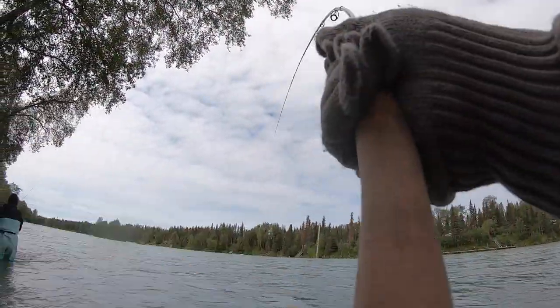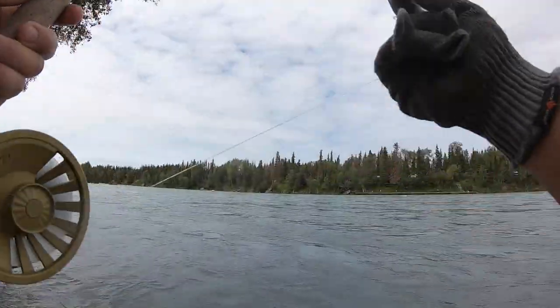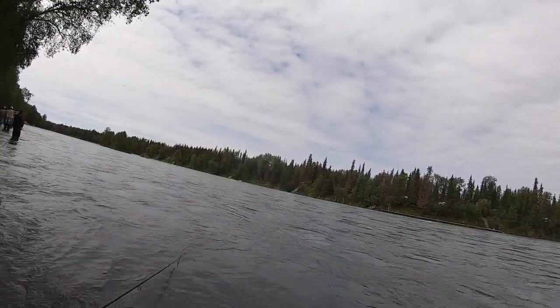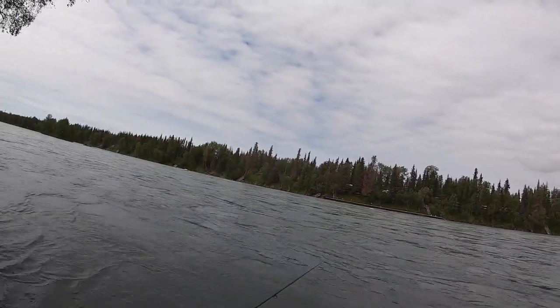Fish on. Fish on, guys. Fish off. They're right here. I recorded because she caught one and then all of a sudden I caught one, so I kind of put my guards down for a second.